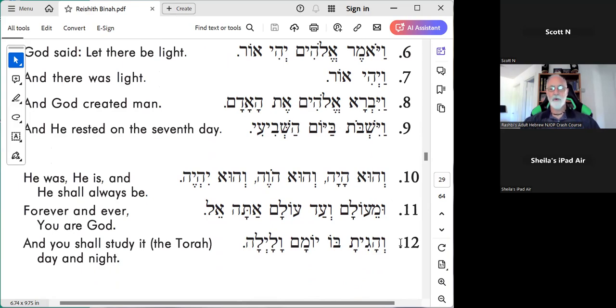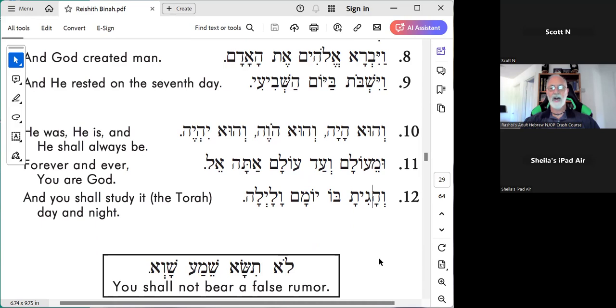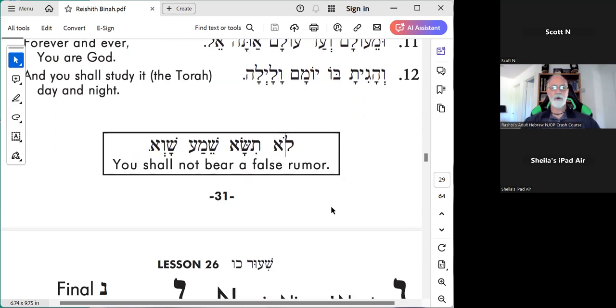Okay. Vahu Haya. Vahu Oveh, Vahu Yihyeh. Umeolam, and from forever, Va'ad, and until, Olam, ever, Ata El. Last word, Vehagita Bo Yomam Valayla. And you study it on it day and night. Lo, do not, Tisa, bear, Shema, which is a rumor, which is a false Shav rumor.